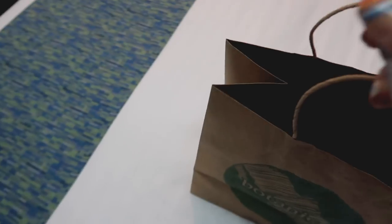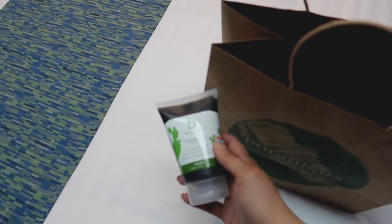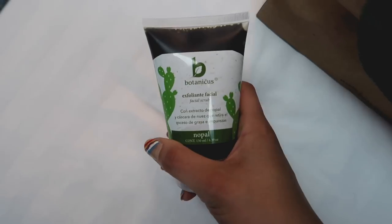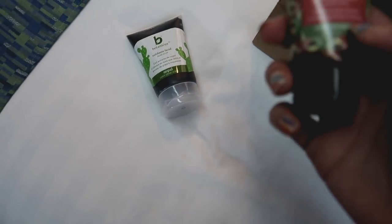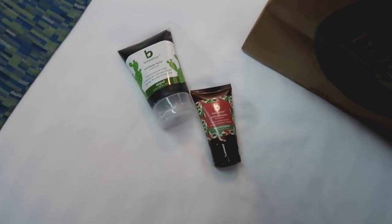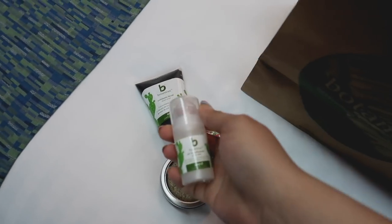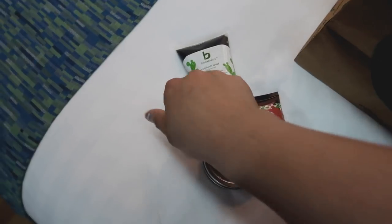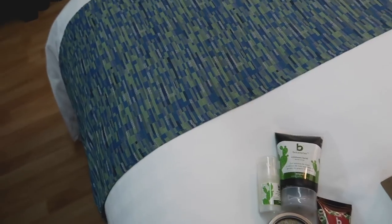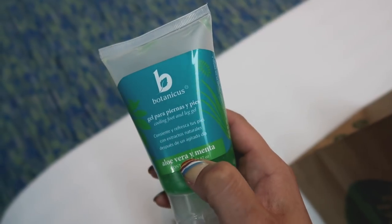Let's do a haul, a Botanicus haul. We got, this is a face scrub with nopal. Man, it's not zooming in. I'm not focusing. There we go. We got a scrub. We got hand lotion with rose. I got the shampoo bar right here. This is an eye gel made with nopal as well. And then I think we're gonna all be using this guy. This is the cooling gel for legs and feet.